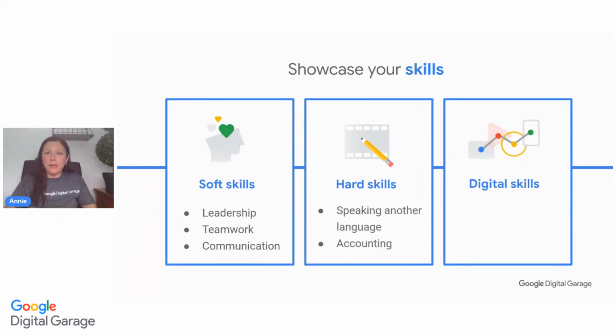For example, we might be able to speak another language, we might have accounting, but other hard skills include things like in marketing, market research, content creation, email marketing. If we're looking at project management, it's more about, for example, risk management, stakeholder management, and it does include leadership as well. IT tech, it might be troubleshooting, it might be testing, it might be software knowledge.